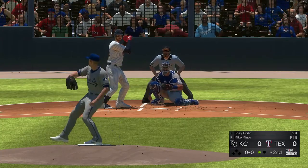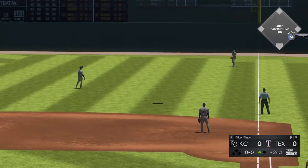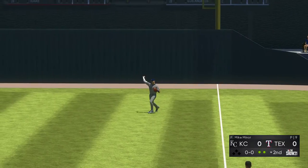Here's Joey Gallo now. Lifted in the air toward the line and right. Dozier is under this one. Two gone.